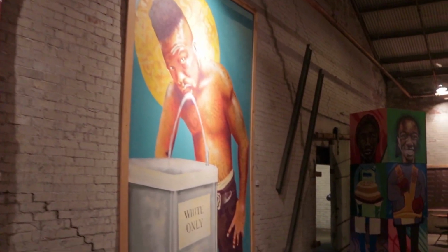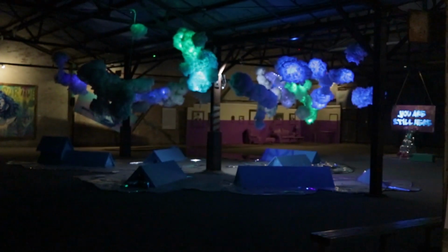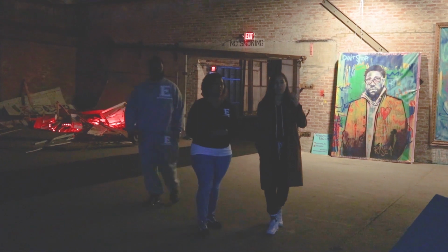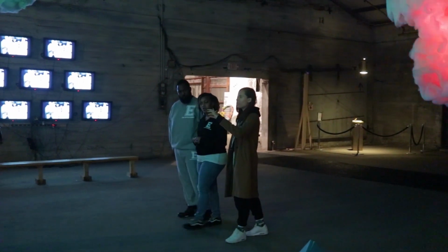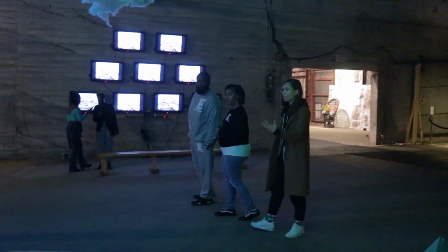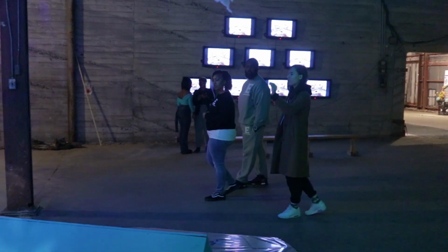Now we are entering into the water room, and some people call it the Katrina room. In this room specifically, there's these sculptures or installations, and a lot of the imagery that was chosen to be depicted was very intentional. Three of the pieces in this room specifically, I was telling you guys before, are images that someone who experienced Katrina might remember. So in the middle you have the water and how high it got to where all you saw were the tips of the houses.